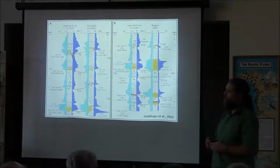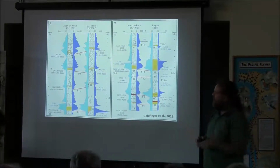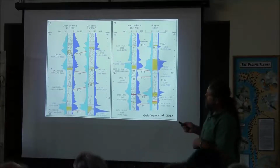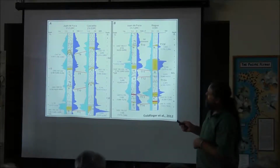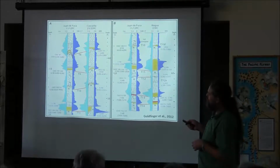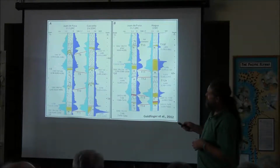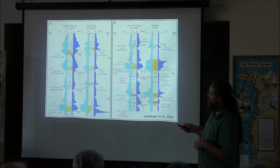But basically, the principle is that we try to correlate these layers, these turbidites, from one core to the next core. And we use the physical properties. So here are two cores, and the light blue data is density, and this is magnetic susceptibility. The key way that we correlate these layers from core to core is by looking at the shape of these curves. And so you can see how this has two big pulses of density and a small one on top. This has two big pulses of density, and maybe you could argue that there's a small one on top. And then this one has three pulses. Here we have two pulses, and then here we have two pulses.